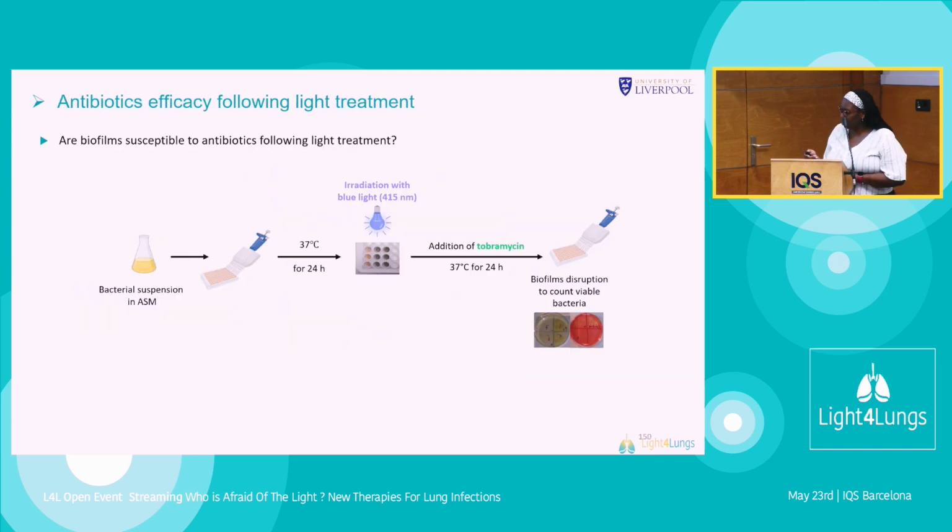And this is an experiment that we performed. So we performed new biofilm assays, but this time, following the light treatment, biofilms were either put back at 37 degrees for 24 hours without any treatment, so they were our control, or they were treated with an antibiotic. So for biofilms grown with Pseudomonas aeruginosa, we used tobramycin, which is an antibiotic used to treat infections with Pseudomonas. And then plates were re-incubated at 37 degrees for 24 hours. And then we disrupted the biofilms to look at the bacterial density.